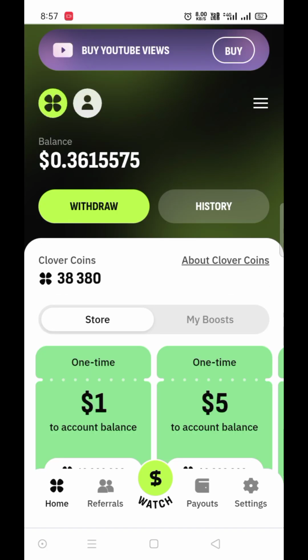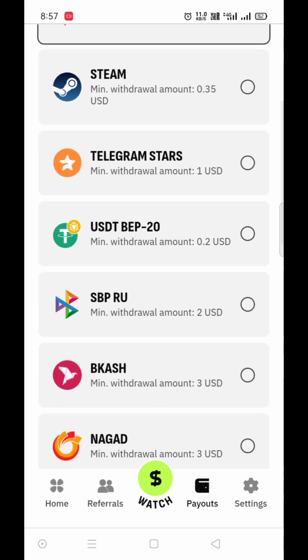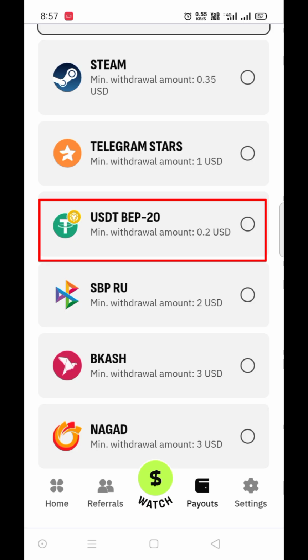Let me show you live withdrawal proof. Go to withdraw. You will see multiple withdrawal options. I personally prefer USDT BIP20 because low minimum withdrawal $0.2, low withdrawal fee $0.05, fast processing, can withdraw to most exchanges or wallets.